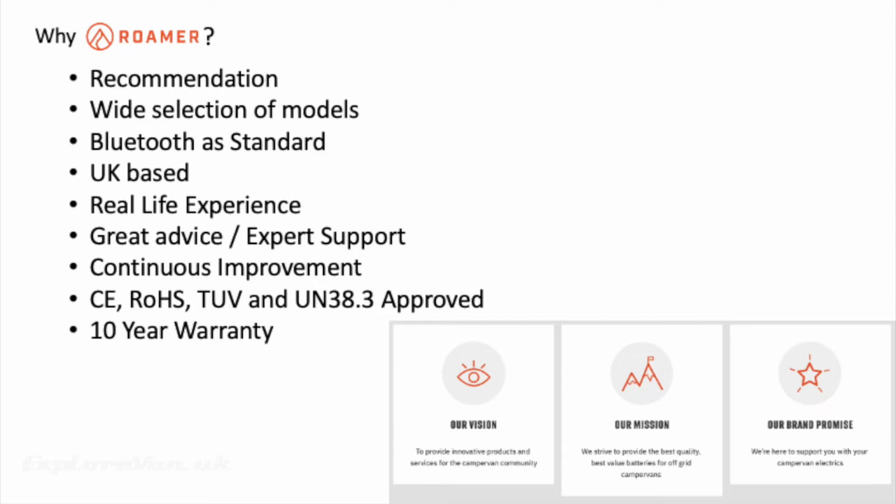When comparing to other suppliers, we liked that they had a wide range of models from 100 to 460 ampere hours using grade A+ matched cells for their batteries. They come with Bluetooth and their own app as standard, and as a company set up by a husband and wife team based in Yorkshire, they have real life experience of van life and were able to provide great advice and support, not only before we bought, but also helping us to correctly set up our solar controller to suit the new battery. And their views on continuous improvement of their own app, safety approvals and 10-year warranty offered peace of mind.